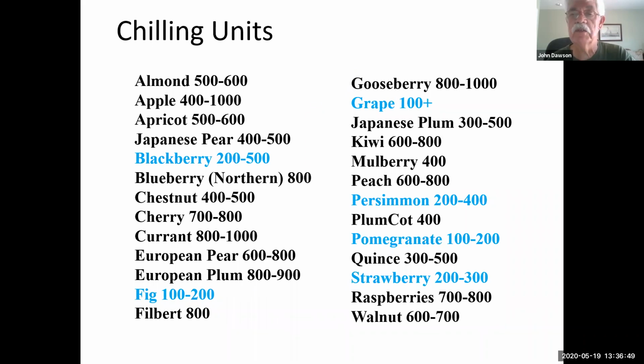Now, here's a list of a lot of fruit that you may be familiar with if you're from up north. Only the ones that are in blue are the ones that basically do well in Central Florida. Up north, you have to look at what your temperature units are for chilling. And you see that a lot of fruit have wide ranges. So various varieties have different capabilities. Some may tolerate cold, some may not require so many chilling hours, and some may have a very long chilling requirement.